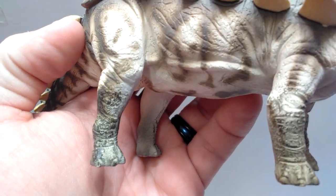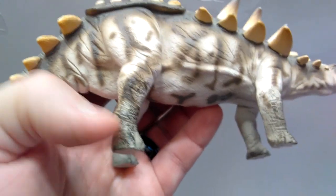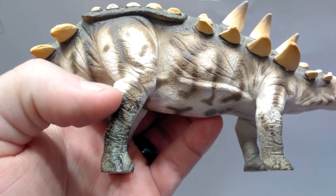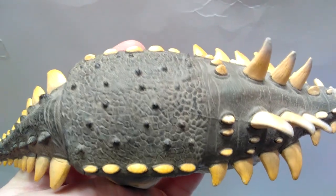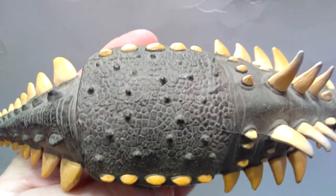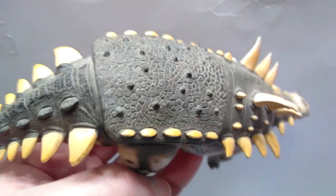Once again, the feet also look beautiful on the rear. And you can see some nice dry brushing that they've done once again, with other variations of browns and blacks included. And then if we move back up into the back again, look how incredible this area looks. I love that area right there. That really is beautifully sculpted.